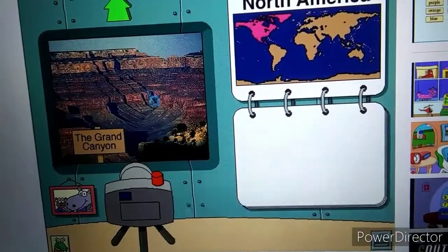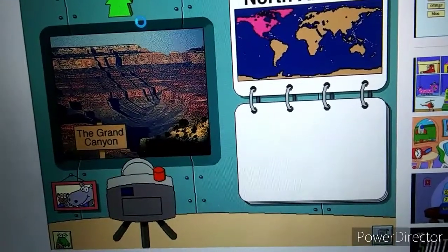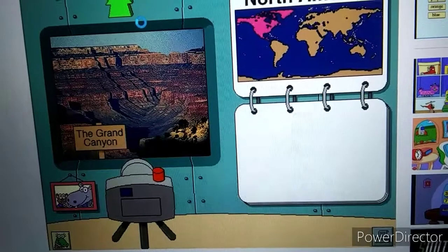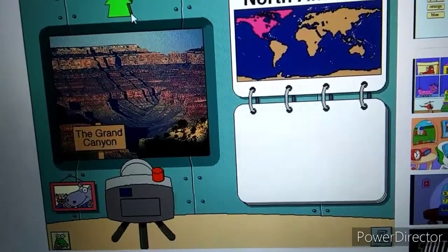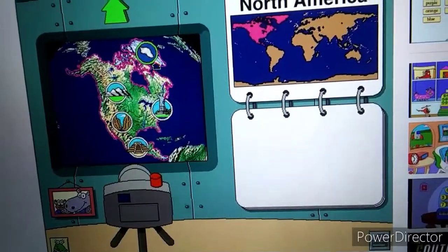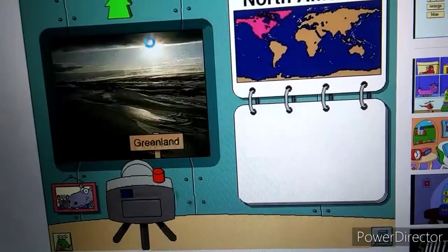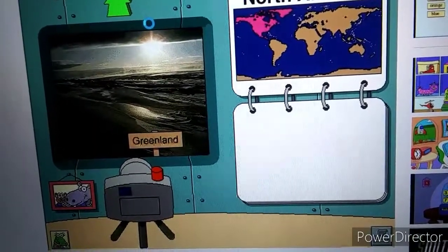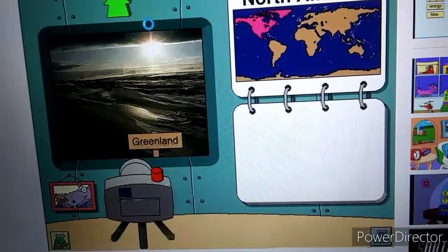The beautiful Grand Canyon is over 1 mile deep. As the sunlight changes, the canyon rocks look like they're turning different colors. The island of Greenland isn't very green. Most of it is covered all year by a thick layer of ice and snow.